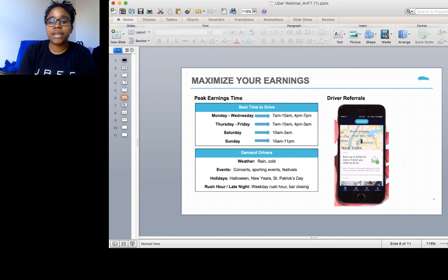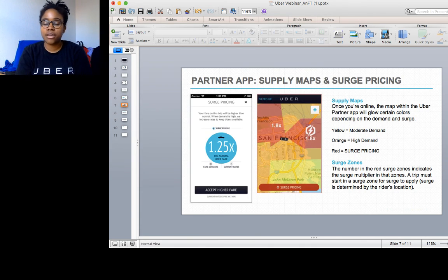That leads me to my next slide, surge pricing. When it is busy out, you'll be qualified to receive more money. Let's say 1.25 times your earnings in surge pricing. On the app, you'll see a surge map. Once you're online, the map within the Uber app is going to light up. It's basically a heat map. So you'll have red here, orange there, yellow here.